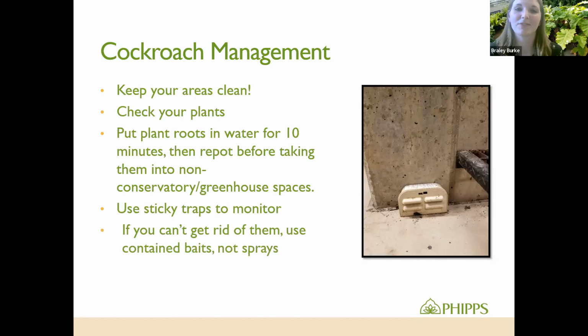And if you do have to treat for your pests, then use a contained bait system, and make sure you're researching what kind of baits you're using to make sure that you're being as mindful as possible, and also rotating baits so that you don't have a super population of cockroaches that live no matter what you do.